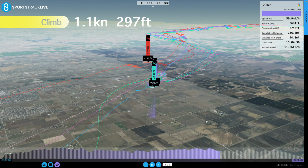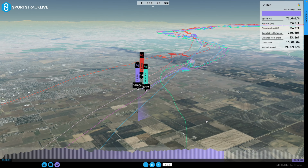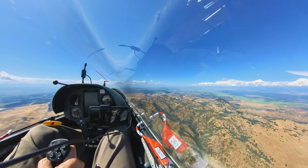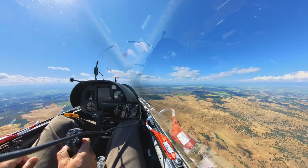In desperation, we take a couple of weak climbs. We don't know if these could be our last. Those next clouds seem so far away. We're really going to need them to work when we get there.